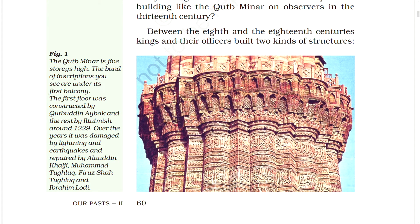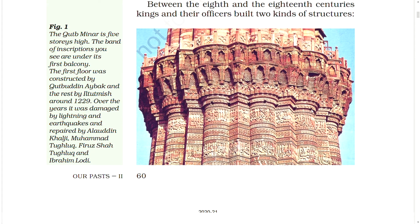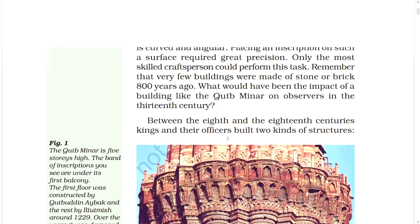Figure: the Qutub Minar is 5 stories high. The band of inscriptions you see are under its first balcony. The first floor was constructed by Qutbuddin Aibak and the rest by Iltutmish around 1239. Over the years, it was damaged by lightning and earthquakes and repaired by Alauddin Khalji, Muhammad Tughlaq, Firoz Shah Tughlaq, and Ibrahim Lodi.